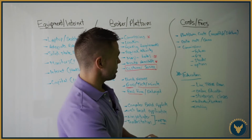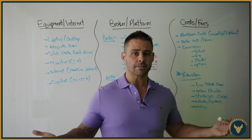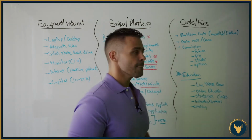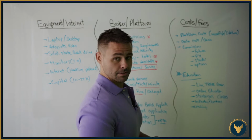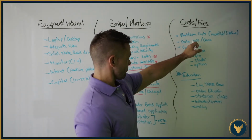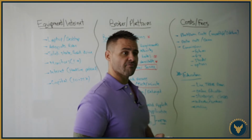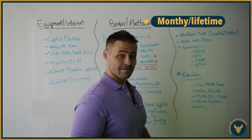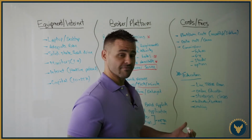So the last one here is costs and fees. Well, in all honesty, every business has costs and every business has fees. It's about understanding them and limiting them to what you absolutely need and what's absolutely required, right? So the first one is platform costs. Most platforms or brokerages offer a monthly subscription or a lifetime license, right? Myself, I paid for the lifetime license, which means I have it for life.